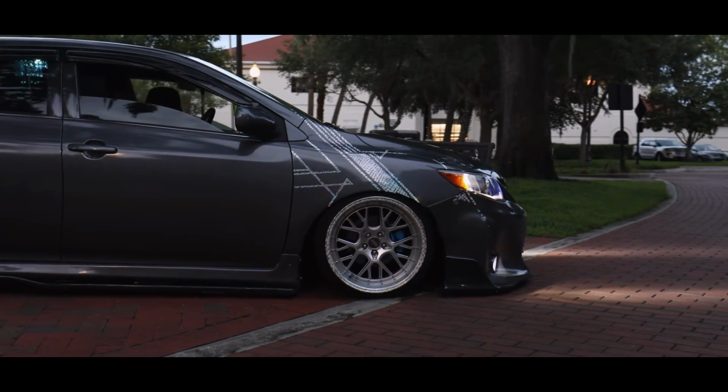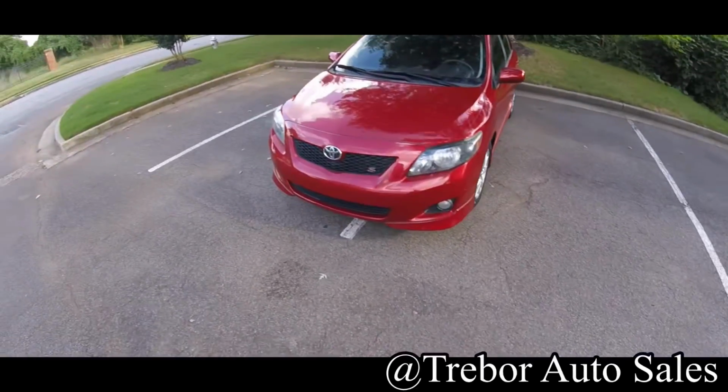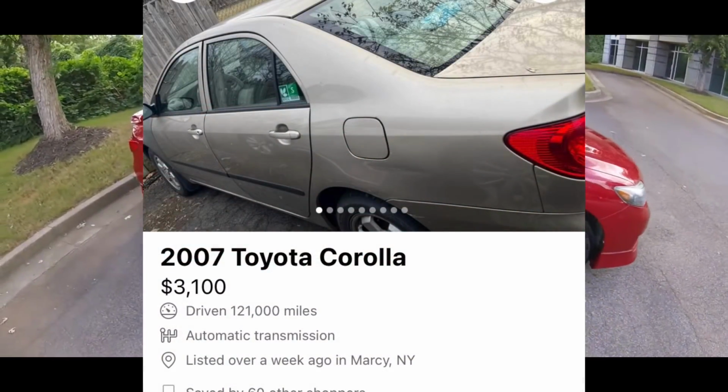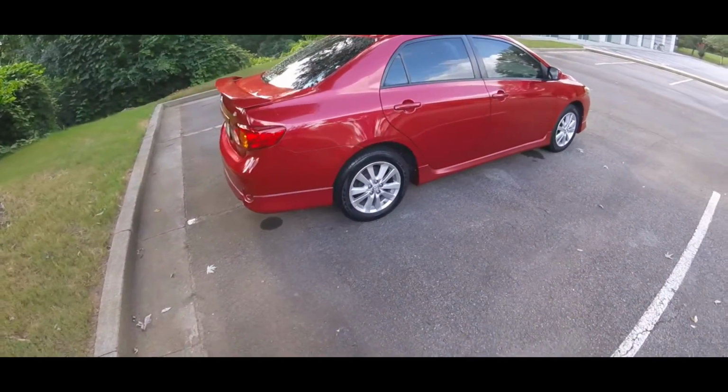The 10th gen, however, came with a 1.8 liter inline 4 that makes 132 horsepower, and it was front wheel drive, of course. It also got a pretty good 28 miles per gallon average, which, paired with the fact that they will only cost you $3,000 for a very nice one, that will barely cost anything for repairs, I think it's an amazing deal. Like, everything about it is dirt cheap.